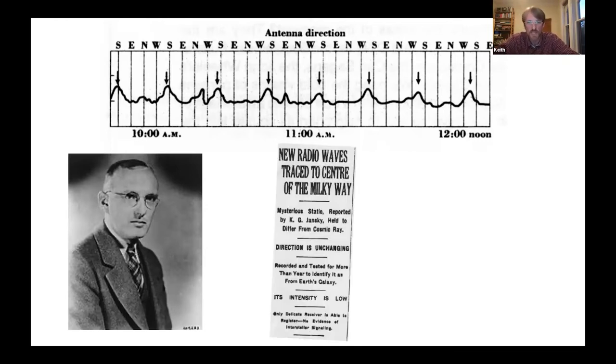So in the 30s, there was this massive hubbub. This was from the front page of the New York Times, new radio waves traced to the center of the Milky Way. This was an astonishing discovery that there were radio waves coming from space. Until then, remember, people had only used radio waves for communications. So they were fairly surprised by this. You'll note the line at the end that says, no evidence of interstellar signaling, because that's immediately where their minds went. They thought, there are radio waves coming from space. Someone might be trying to talk to us.